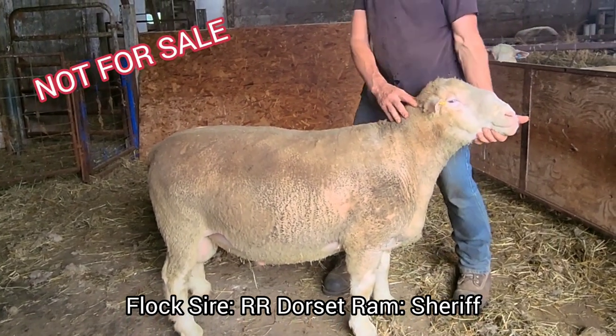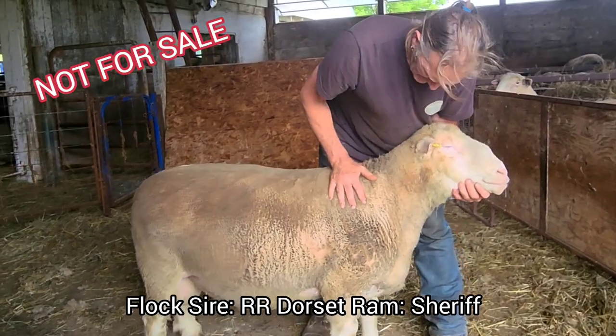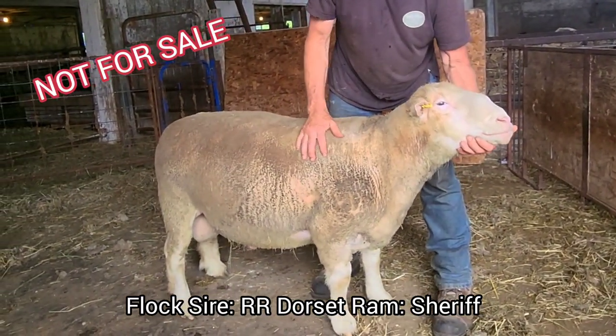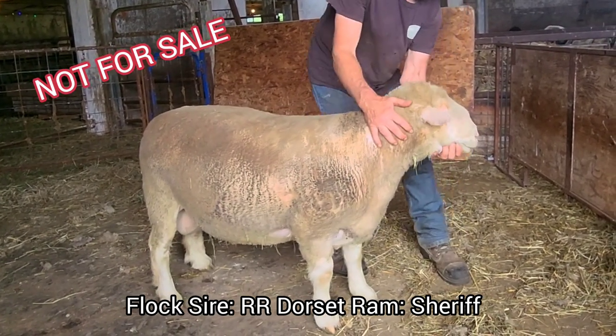Good bone, really good bone. That's what the New Zealand and Australian people put, the good bones on these sheep. But he is from New Zealand bloodlines.